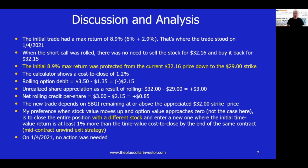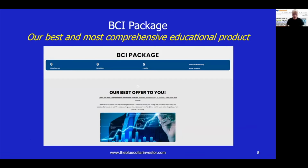So, summarizing everything, on January 4th, 2021, no action was needed. And the reason is we have a max return of 8.9% and significant downside protection of that 8.9%, rather than adding another 85 cents profit, but yet being in a situation where that can easily go down below that 32 strike. When the price goes up significantly, frequently, there is profit taking and we're creating a riskier trade. So I say on January 4th, and some of you may disagree with me, but from my perspective and in my humble opinion, at that point in time, I would take no action.